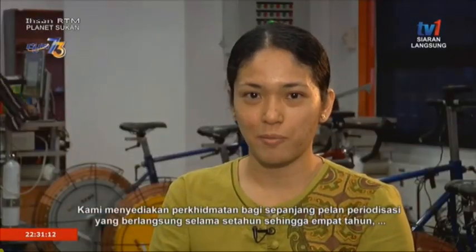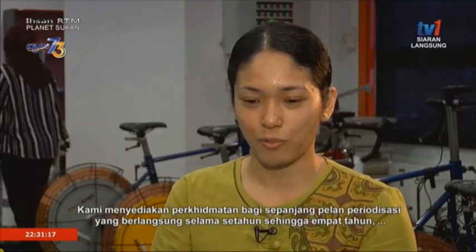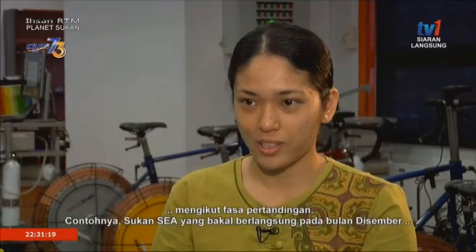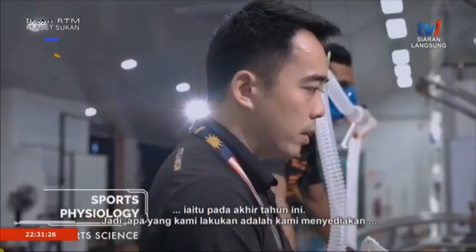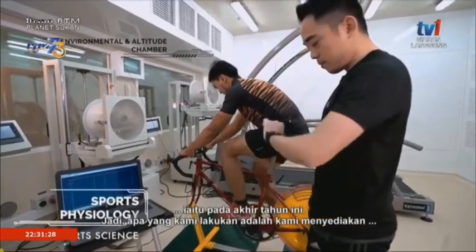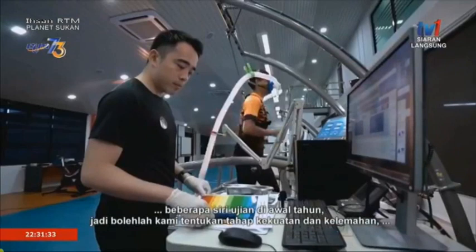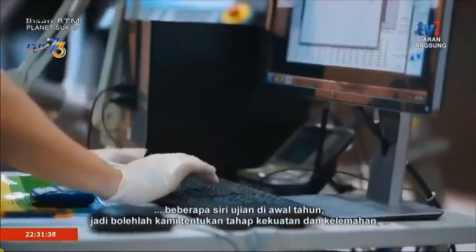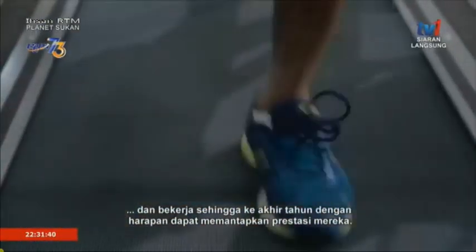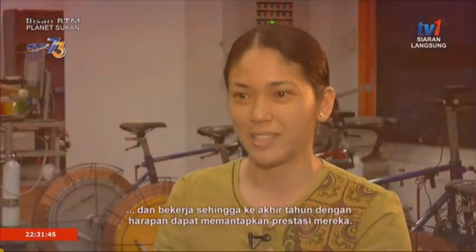We provide services throughout the pre-registration plan, which lengths from 1 year up to 4 years according to the competition phase. For example, SEA Games, which is on the December, end of the year. So what we do is we provide a series of tests beginning of the year, and we can determine what's the strength and weakness, and we work towards the end of the year, hoping that we can pick them at the right time, at the right place.